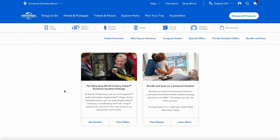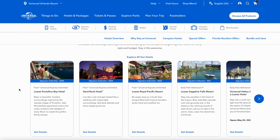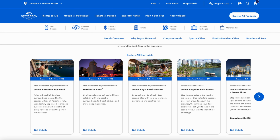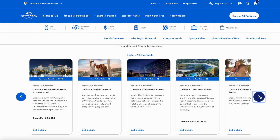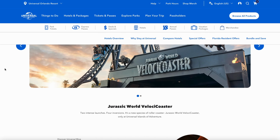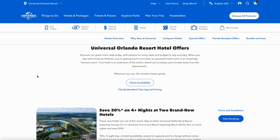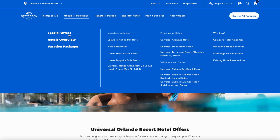And then if we go below here, this is where all the fun packages are, and they give you a rough idea. They give you all their hotel options below, and you can scroll through this and see the price tag and the summary of the hotel, and that's where you start off. Now, what I'm going to do here is go to the bundling package part, meaning we're going to start a package from scratch. So we're going to go to hotels and packages again from the top here, and then vacation packages.